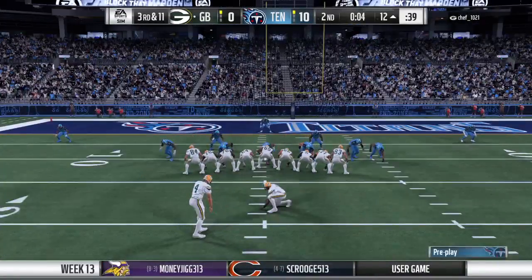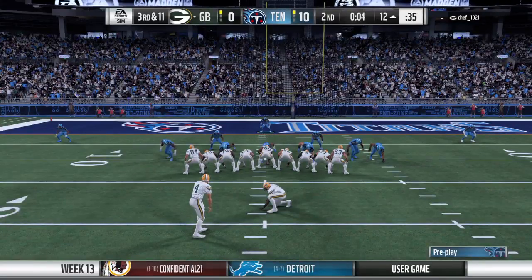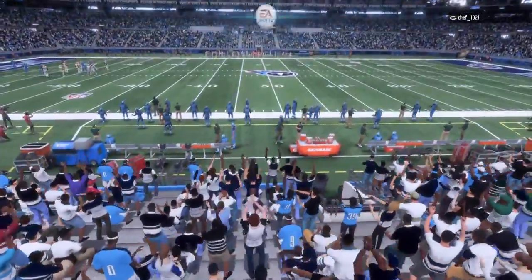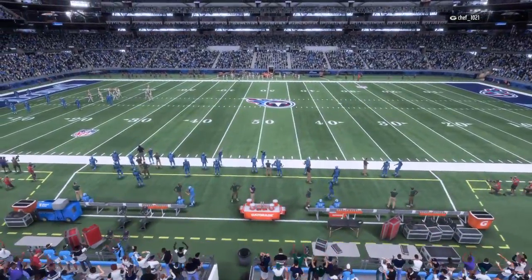So with 4 seconds to go in the half, here's the field goal unit onto the field. And his kick is right there. It's good. So we've reached halftime here in Nashville, the Music City, with the Titans out in front.